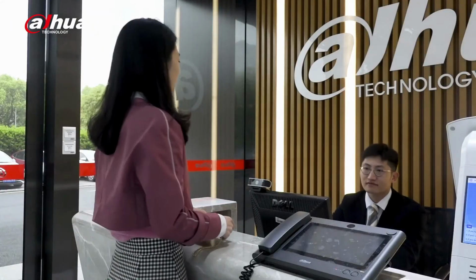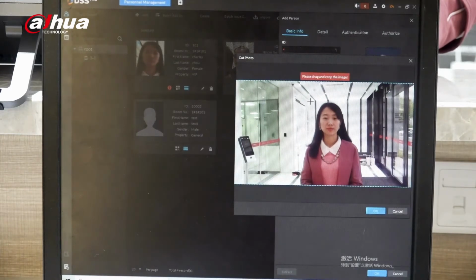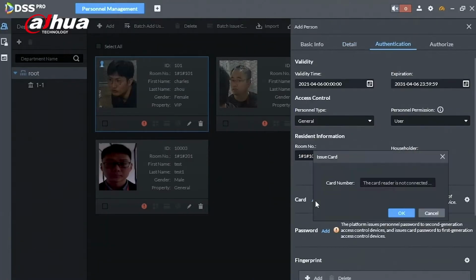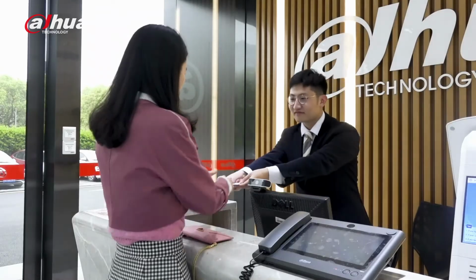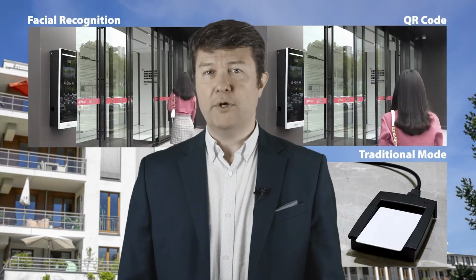This starts with the property owner's registration when they move into the community for the first time. Basic information such as face images, if permitted, can be captured on site and uploaded to the Property Management Centre's system. Permission and authorization is then granted to the property owners and residents. For owners, we provide multiple recognition methods, which include face, QR code, and a traditional mode as well. After the owner receives permission, they can download our mobile app and use it in their daily lives.